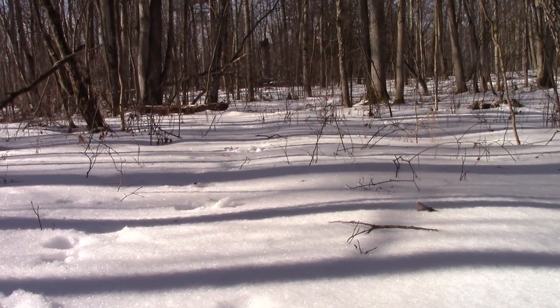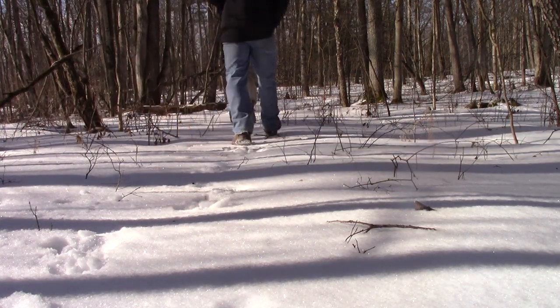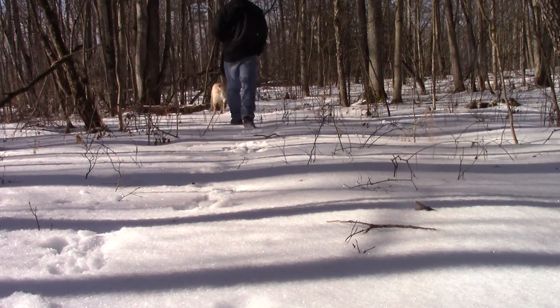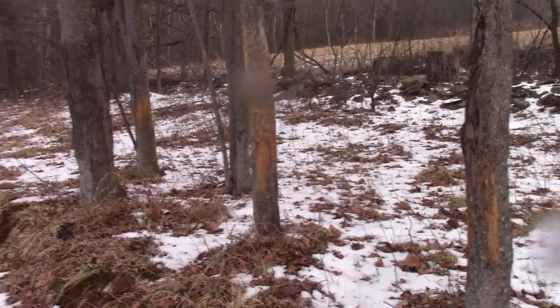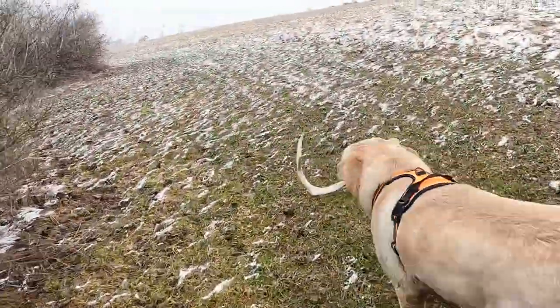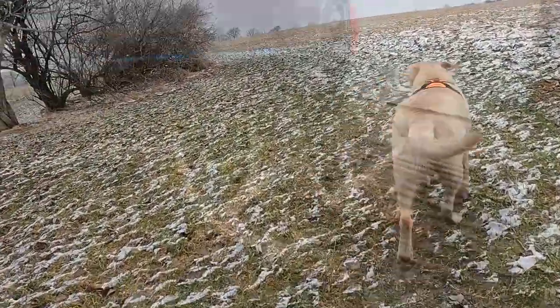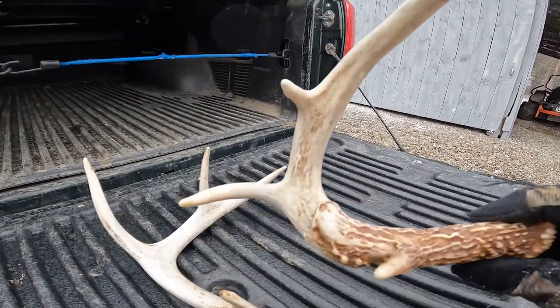I start my scouting in February, and I try to do as much scouting as I possibly can: February, March, and April. Not only is it nice to be out when the snow is off the ground and you're still able to see the fresh sign, but without leaves on the trees, it's just so much easier to see further distances. I found about four or five different spots this year that I thought were going to be really ideal as I got closer to hunting season.